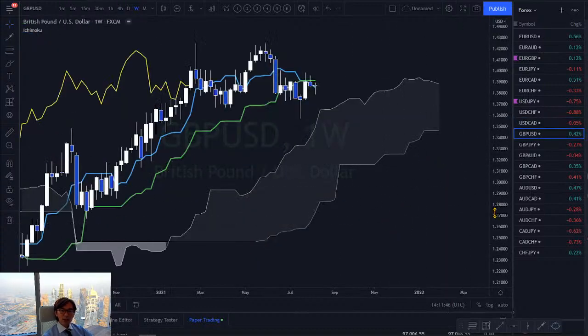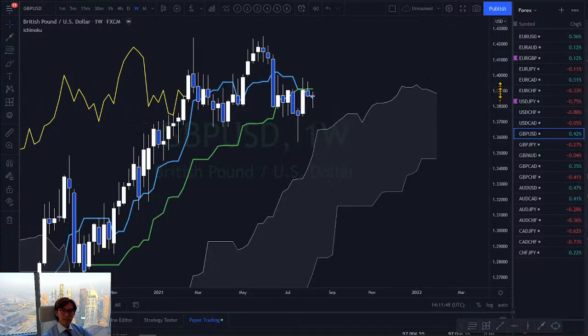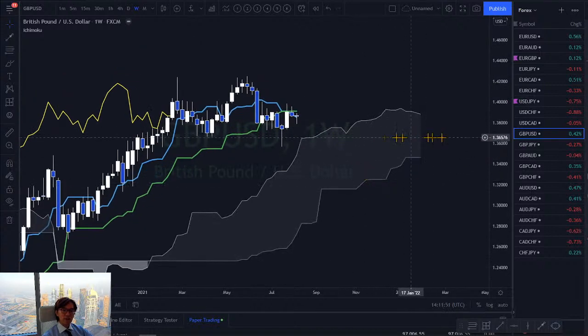And the next one is Pound USD. This is also a bit ranging. Now Kumo flat, Tenkan Sen and Kijun Sen also dead cross on the weekly time frame. So this means that this is the end of the uptrend. And Chikou span touching, so this is ranging, no trend and no trade.